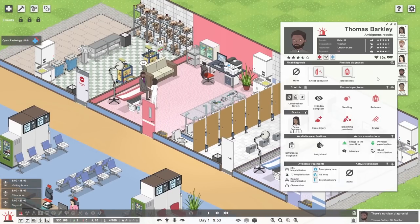Ambiguous results. Okay, so either this chappy has a chest contusion. I'm not entirely sure what a contusion is. Contusion, also known as a bruise, is a region of injured tissue, usually with purple discoloration. Or he has broken ribs. Okay, well hang on a minute. That one there says simple fracture of one or more ribs with no damage to the surrounding tissues or breaking of the skin. So if it's got no damage to the tissues, then there won't be a bruise. Whereas a chest contusion says that it's a bruise, usually with purple discoloration. So either, has he got a bruise or not, Doc?